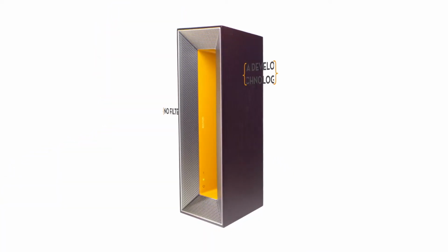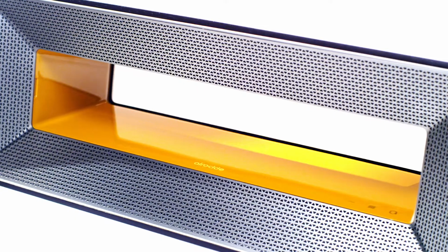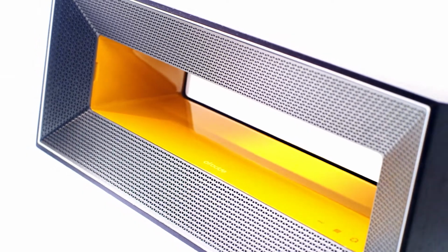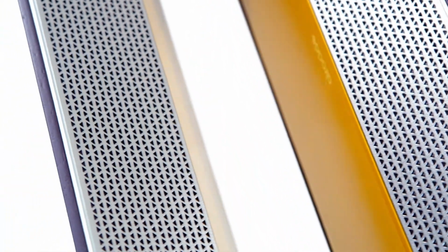Over the next few minutes, I want to introduce you to a remarkable air purification technology. It's called Airocide, and it's unlike anything that you've ever seen before. Why? Because it uses no filters, it's FDA approved, and it was created by the folks at NASA. Now, while this technology is leading edge, what's more important is the way it lets you feel.